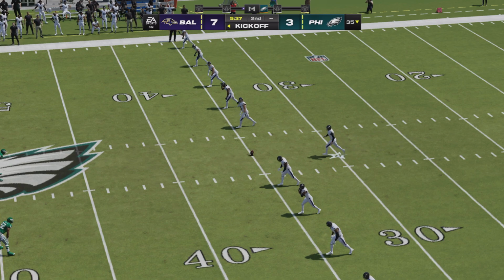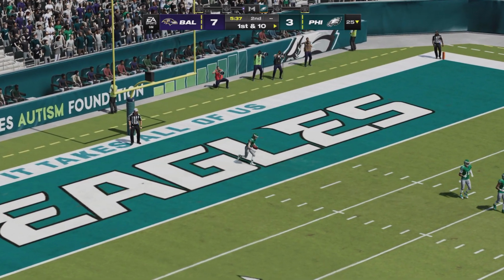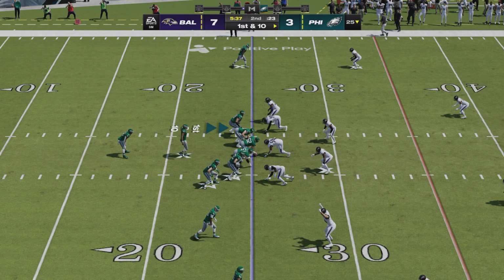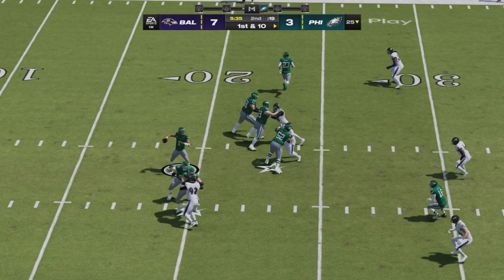Tucker now to kick it away following the touchdown. And he'll just take a seat, and the drive will begin at the 25-yard line. Already at the line, this Philly offense set to go. And after the field goal last time, we'll see what they can get here.